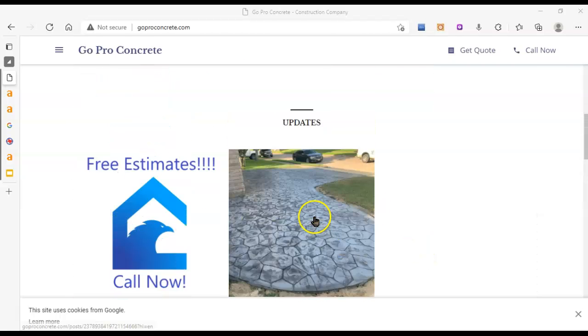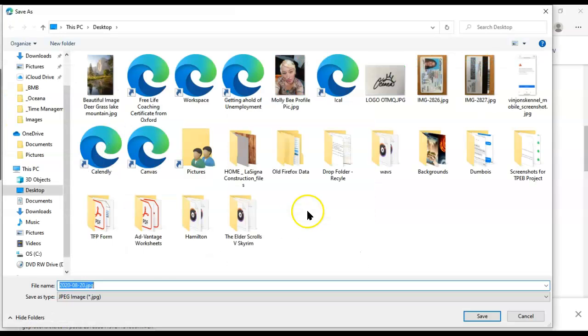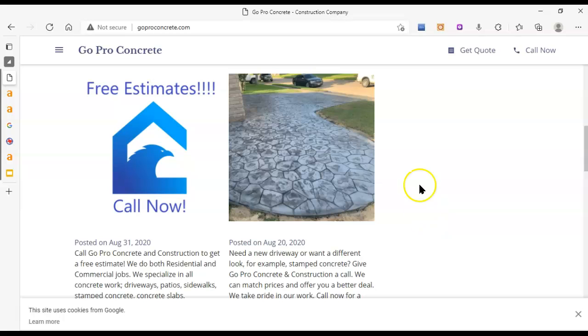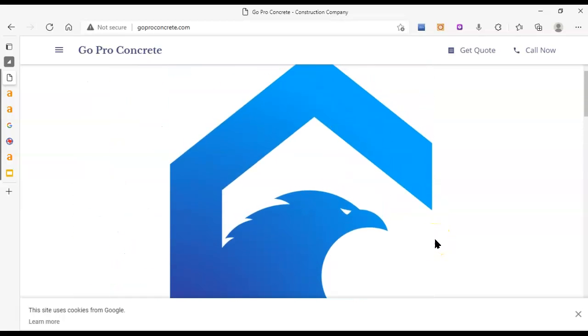Then if I right click on an image, I can click Save Image As, and I can see that this image was saved as 2020-08-20. That's not helping. It's actually a missed opportunity. What you want to do is save all these images again, and re-upload them named with key phrases that people are actually typing into Google when they're looking for your services in the Houston area.